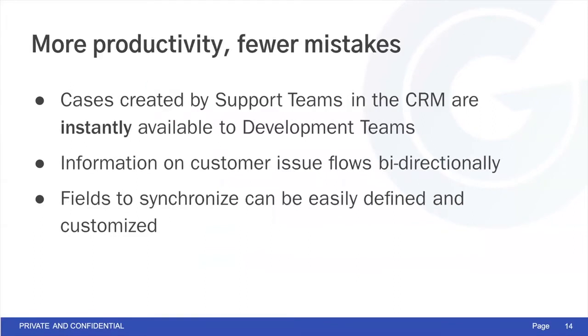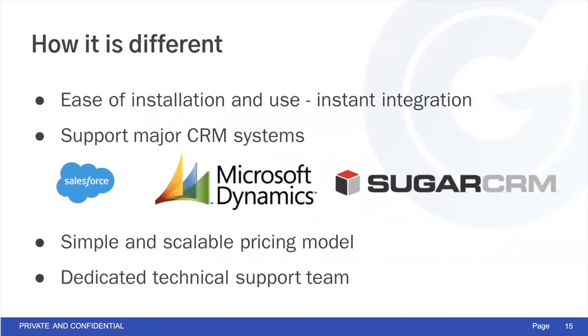Cases created by support teams are instantly available to development teams, and information flows bidirectionally between Jira issues and CRM systems with our plugin. The fields that you want to copy between the systems can be easily defined and configured. Unlike other services, our plugin is very simple to set up, and it comes with a few common fields that are already configured so that you can get started right away.